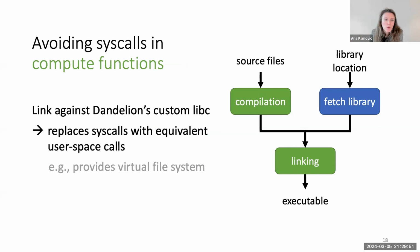And so the approach we take here is that we provide a custom libc, because most applications are in some way actually accessing system calls through a library like libc. And we provide user space equivalents to these functions. So when you do your file open, because you've specified which source files you're actually going to need, Dandelion has preloaded these into memory before this compilation function has started executing.